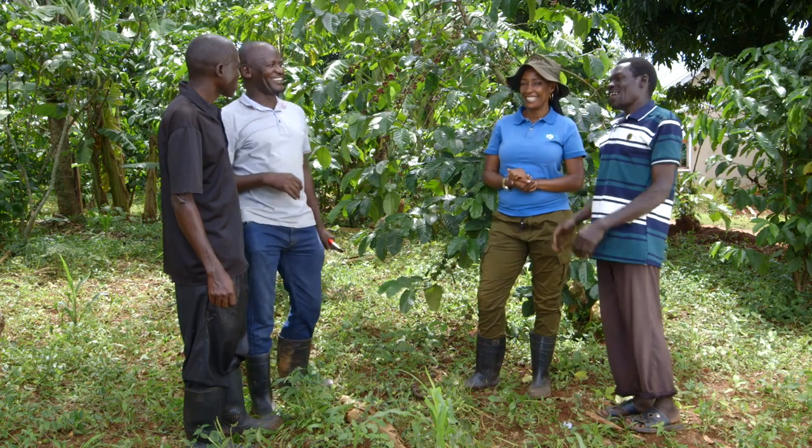By keeping this tree, you are acting as a reservoir of twig borer to your neighbors. So you are becoming, can I say, a problem to your neighbors? I'm an enemy to my neighbors.